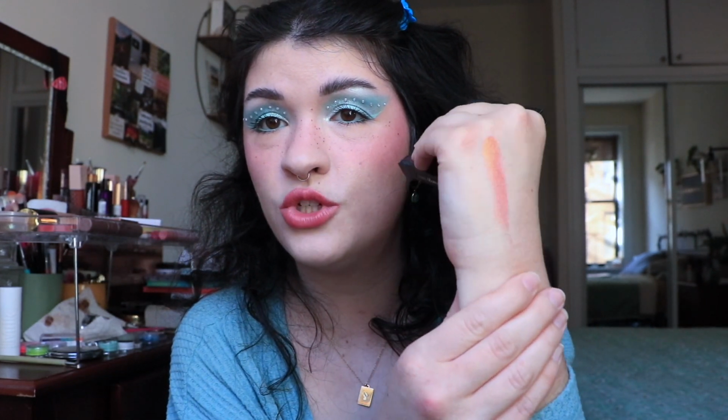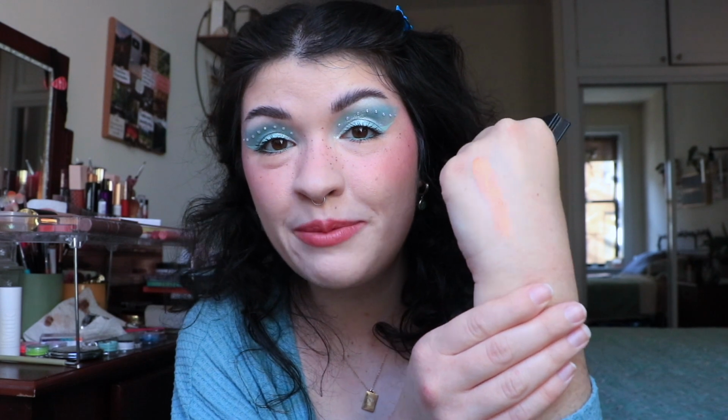Let me show you the shimmer I'm talking about, and don't get me wrong, she's absolutely beautiful. This is such a beautiful shade. I'm gonna swatch it because it's so pretty. This is a peachy pink gold duochrome, and it's really, really beautiful, but unfortunately I don't wear it, so I never reach for this palette. It's not a bad palette. It is good. It's not bad, it's good.